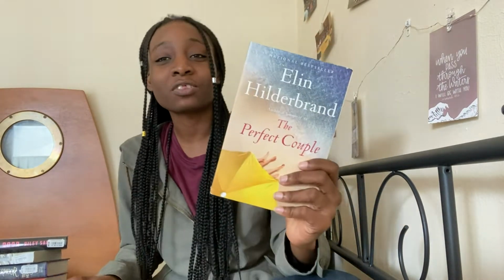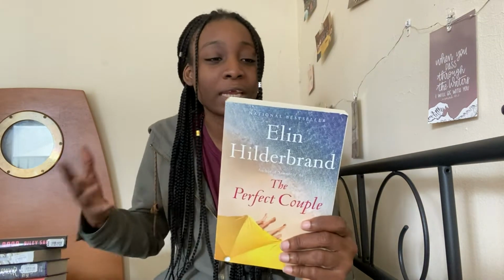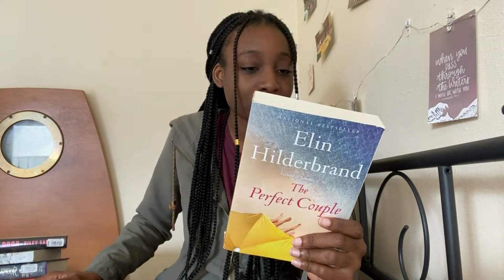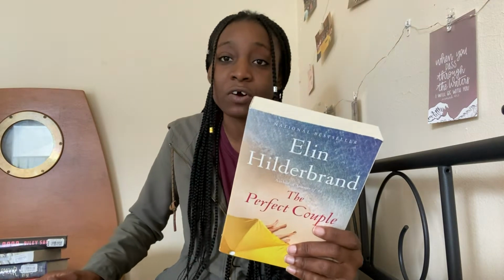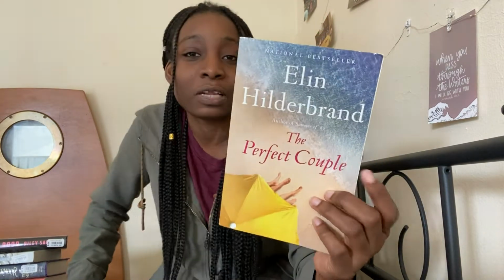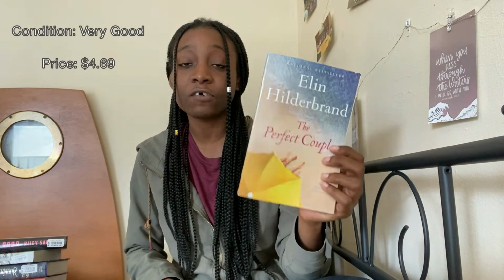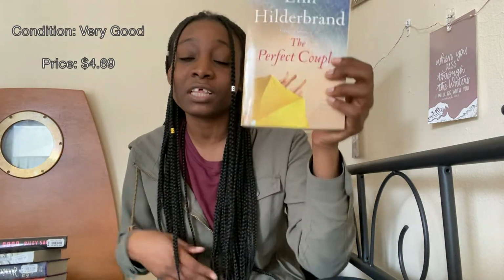I had heard of this author's name, and I know this book is a mystery set at a wedding. I think the bride is killed or someone is killed. Oh, the maid of honor is discovered dead at this wedding. And I was like, oh, this sounds interesting enough. I'll buy it. The cover is also pretty enough. It looks decent. I bought this in very good condition for $4.69, which I think is amazing.